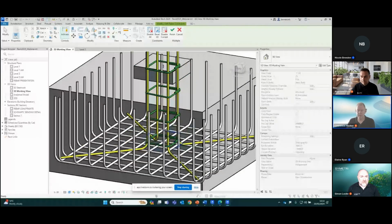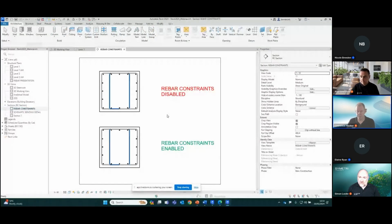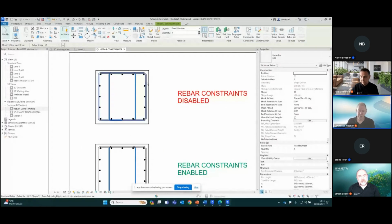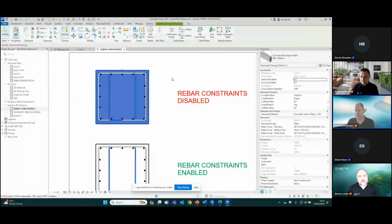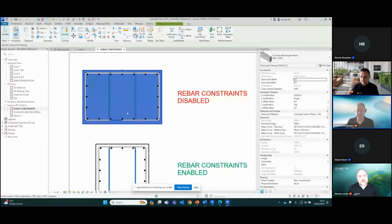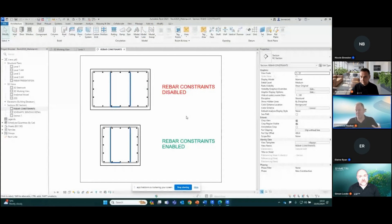Now, to show you that in a little bit more context, what we'll do is we'll just open up a sectional view. You can see I've got two beams here, and you can see I've got this second link lapping in with the main links over there. This already has its rebar constraints disabled. So if I select the formwork here, or the beam, and I now increase the size of that, we can see that link is quite happily positioned there, and it will stay there and not react to the parametric change.